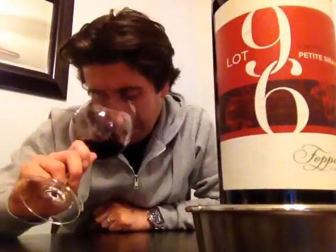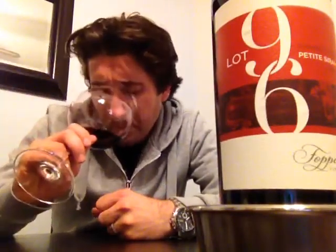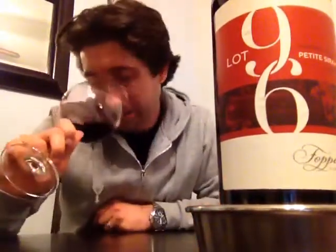Let's check the nose here. You know, the nose itself, I've got to tell you, it is kind of tight. There's a little bit of oak rising up. There is just a little bit of blackberry fruit starting to open up right now. Let me swirl this really hard. Release those esters. Yeah, really like some blueberry and some blackberry as far as the fruit coming up. Just a little subtle hint of oak to this.